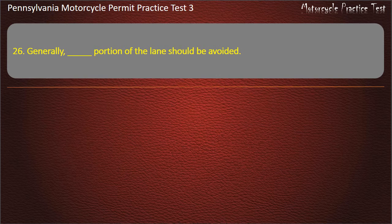Question 26. Generally, which portion of the lane should be avoided? The right, the left, the center, or no portion. Answer. No.